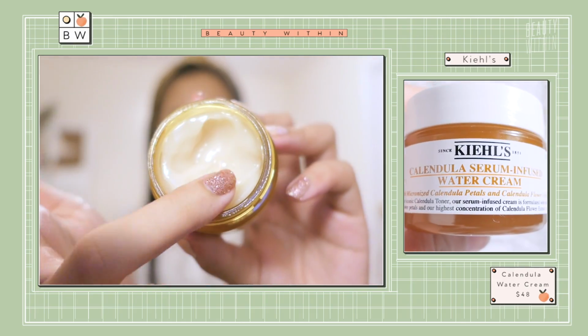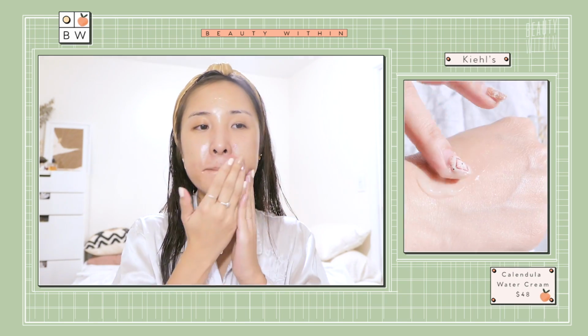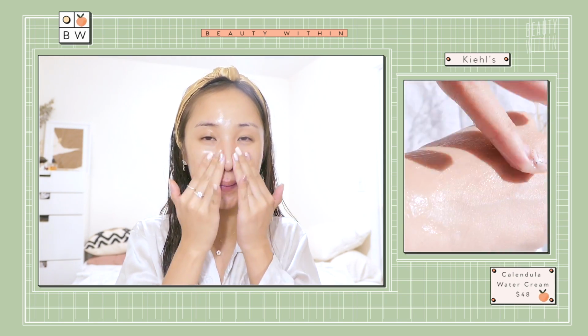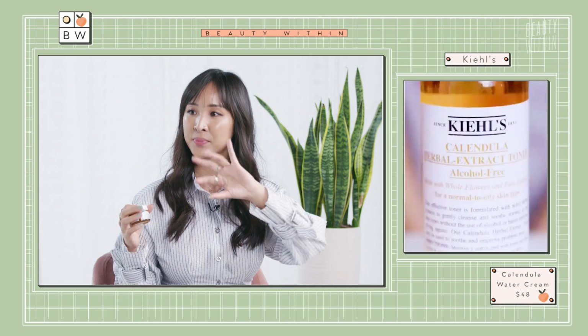And then I think a close buddy of this is the Kiehl's Calendula Serum-Infused Water Cream. These are very similar. You apply it and it's a gel and then it's like, wow, where did you go? This is amazing. I chose this because Kiehl's is really known for their Calendula toner, the one with the flower thing in it. So they made a serum-infused water cream and it does essentially the same thing. Very soothing, very calming. As I said, I really love calendula. Anytime you need an ingredient to help you restore skin barrier, calendula is the way to go.